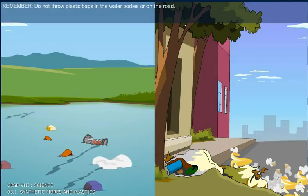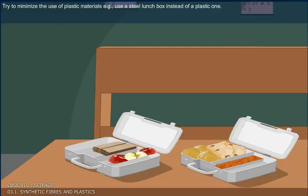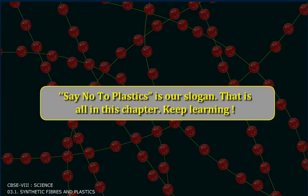Remember, do not throw plastic bags in the water bodies or on the road. Take a cotton carry bag or a jute bag while going for shopping. Try to minimize the use of plastic materials. For example, use a steel lunchbox instead of a plastic one. Say no to plastic is our slogan.